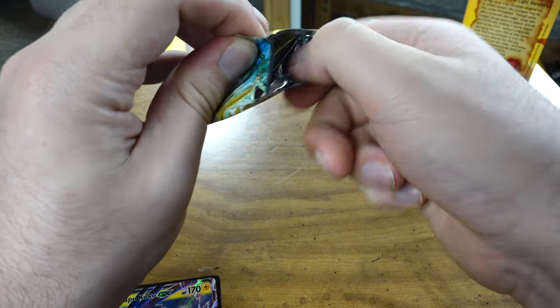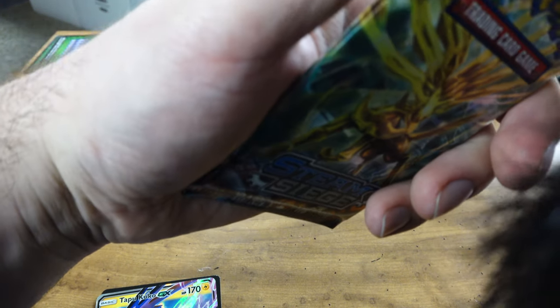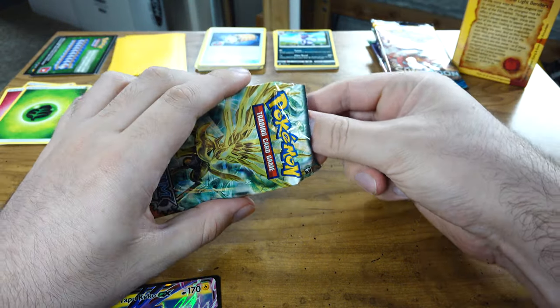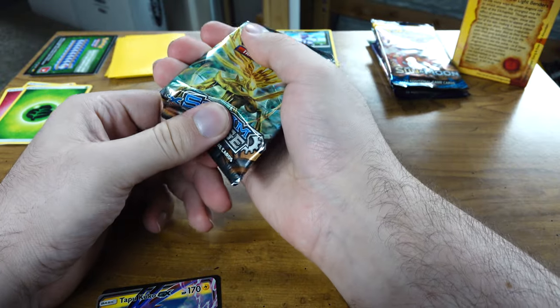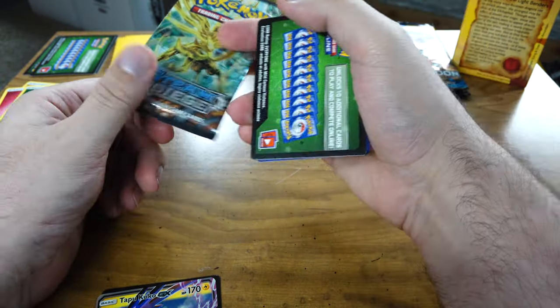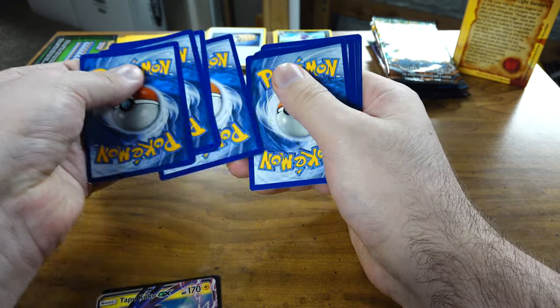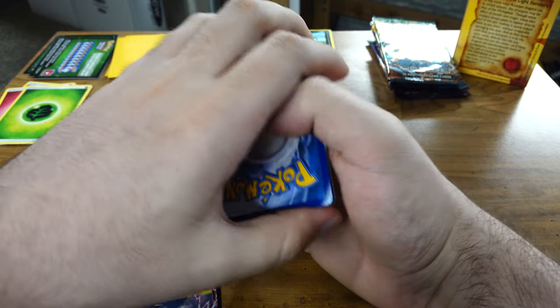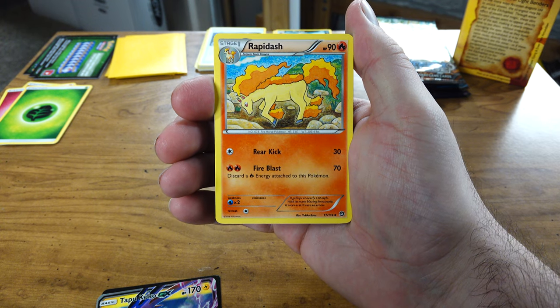Oh, that's tight. Let's see what we got for smells here. Ooh, that's a little pungent there. Real strong on the sour end of that note. And another greenback. Wow. 1, 2, 3, 4, 3. We'll do this one, I believe. And we got a Rapidash.